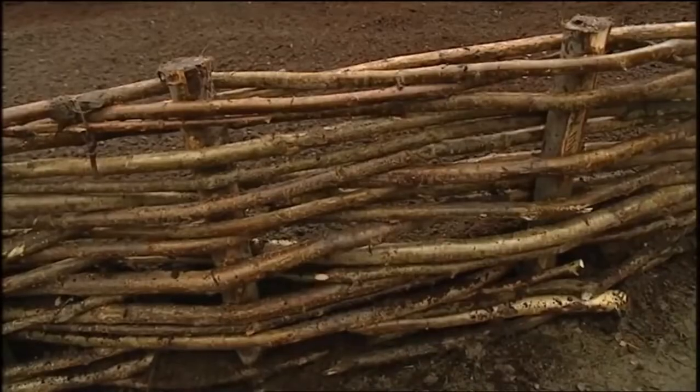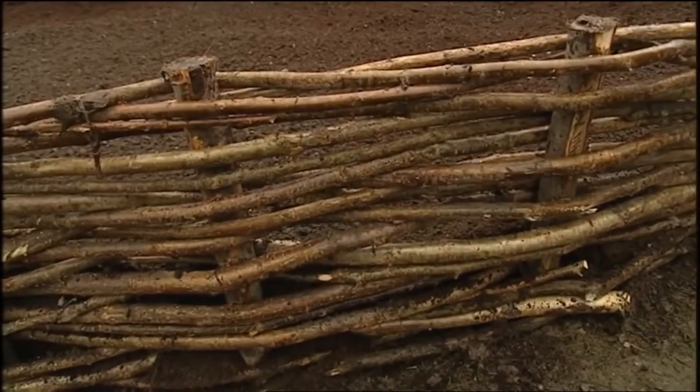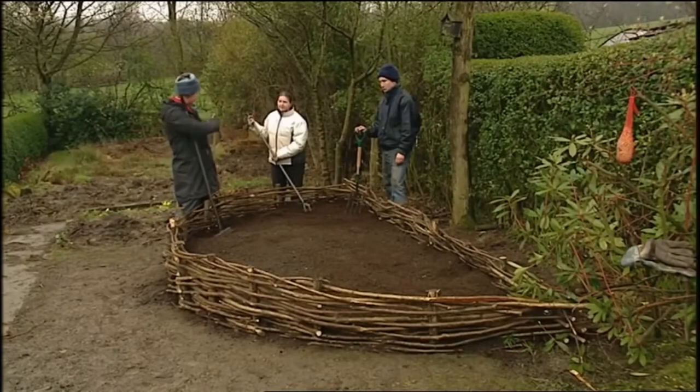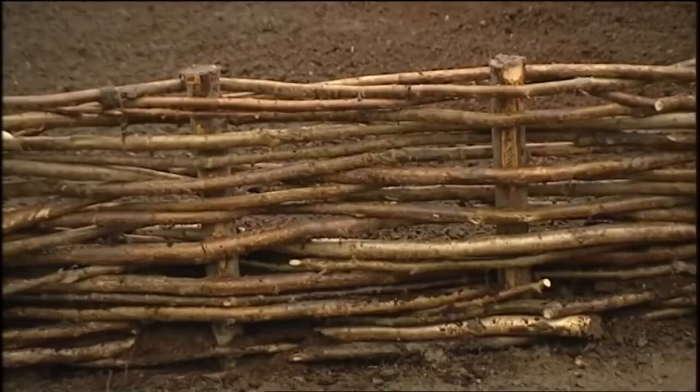I'm pleased with that. Are you, Mike? Very. I love it. Imagine what this is going to look like when it's just green and lush. It's just going to be overspilling. It's going to be fantastic. I'm proud of this. It's nice.